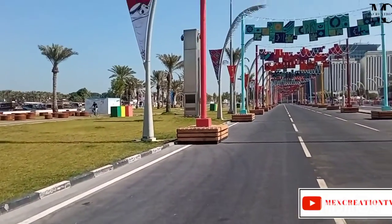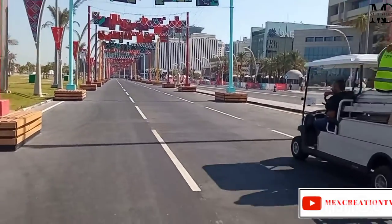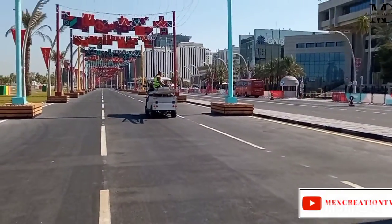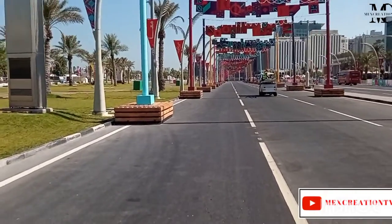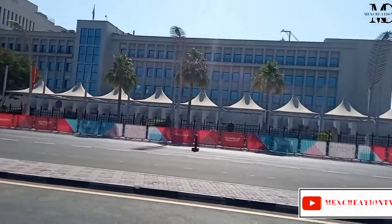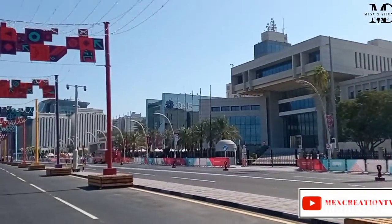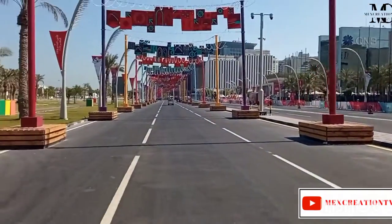And this is how it looks like. Yeah, so definitely you look at what happens. This is the Corniche. Very beautiful place. Very beautifully arranged in such a manner that you see. This is Qatar, the FIFA World Cup Qatar 2022, and it's quite interesting. Very interesting and very big.